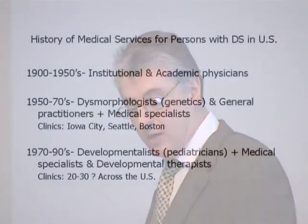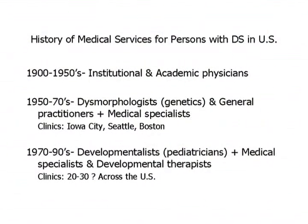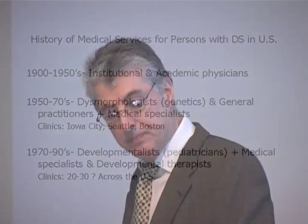By the 1970s, developmental pediatricians became more interested and started to establish clinics for children with Down syndrome, primarily in response to what parents were telling them, that they wanted more than to just know the child had trisomy 21. They wanted some guidance around issues of development and education. And pediatricians seem to be a natural source of that information. Of course, by this time, the role of developmental therapists had been well recognized, and they were included in these early clinics, and of course, medical specialists.